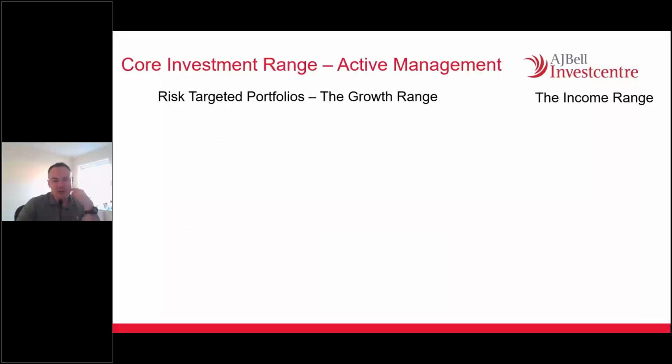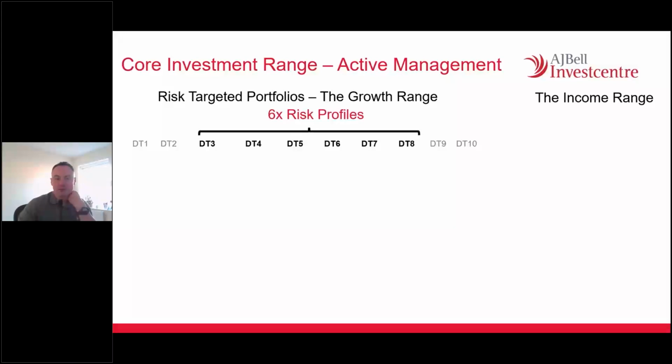So at AJ Bell, we run two types of portfolio. We run the growth range and the income range. Now, these are risk targeted portfolios, and we run 6 different risk profiles. And we are what's called gold badged against Dynamic Planner. So they run a series of different profiles running from DT1 to DT10. We take the middle 6 of those and we build our core range based upon those volatility bands.